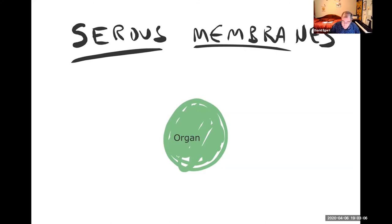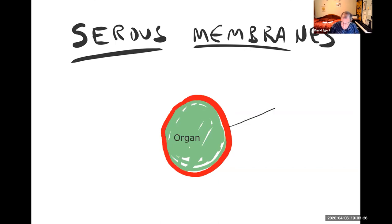There's going to be one layer of the serous membrane that is on the surface of the organ. This is going to be called the visceral layer. It's just simple squamous epithelium. It's a very thin epithelial layer.